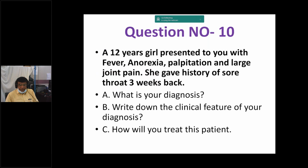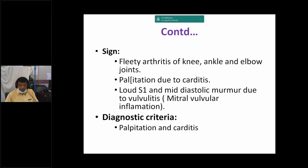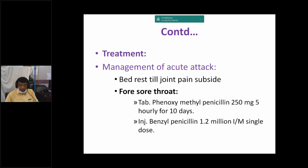And our last question is, how will you treat this patient? Treatment of the acute attack: bed rest of the patient till joint pain subsides. And sore throat will be treated by tablet phenoxymethyl penicillin 250 milligram 6 hourly for 10 days, or injection benzyl penicillin 1.2 million or 10 lakhs unit IM single dose.